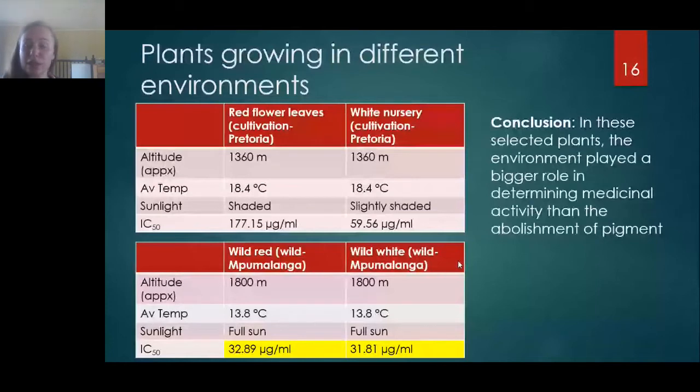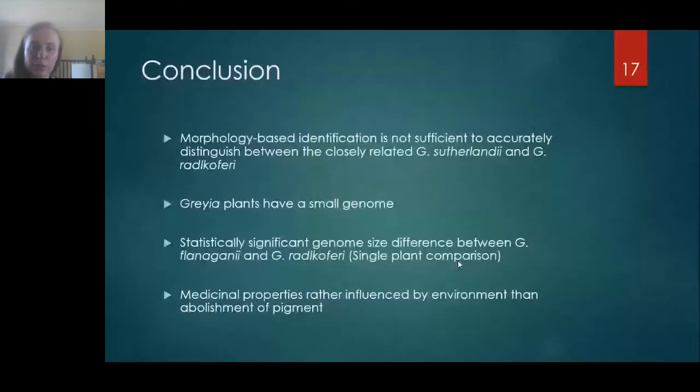So the study concluded that morphology-based identification is not sufficient to distinguish between the closely related Greya sutherlandii and Greya radlkoferi. In addition, preliminary results indicated that the Greya plants have a small genome and that there is a statistically significant genome size difference between the flanagani and the radlkoferi. And then we also concluded that the medicinal properties are rather influenced by the environment than the abolishment of pigment.